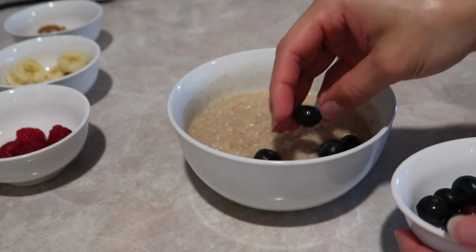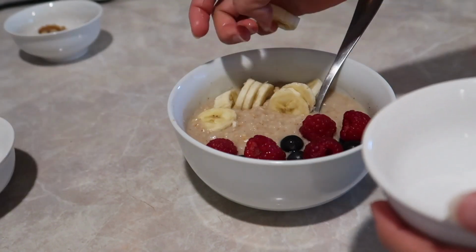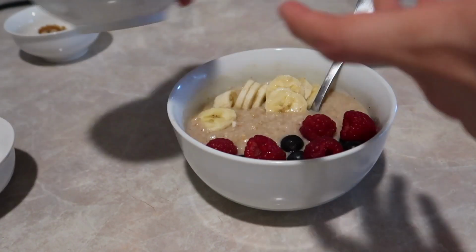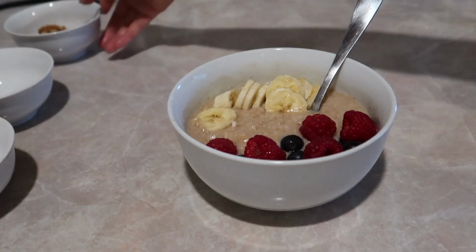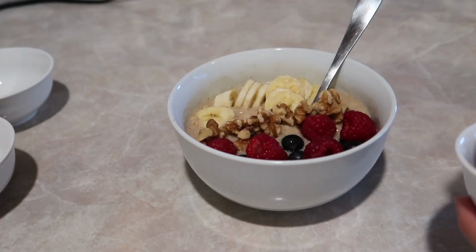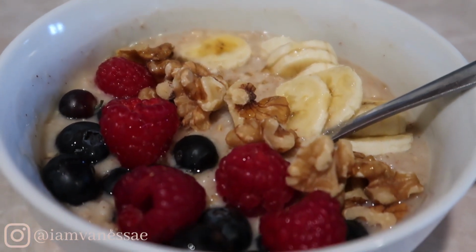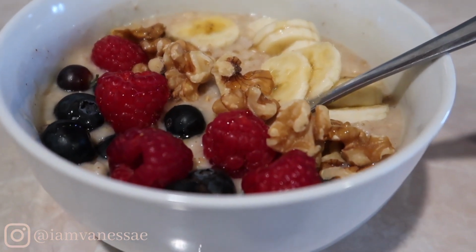And now comes my favorite part, which are the toppings. So you can get pretty creative with this, but my go-to toppings are usually banana, blueberries, raspberries, and a handful of walnuts, which add the perfect crunch to this bowl. I also shared this recipe on my Instagram so you can save it and easily refer back to it.